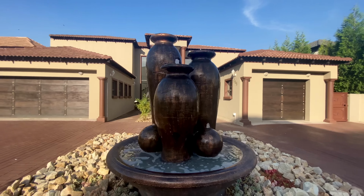And this kitchen also has a scullery and a separate laundry room. So they did not spare any square meters in this house. And the house is already 700 square meters. So a lot of this has gone into this beautiful kitchen.